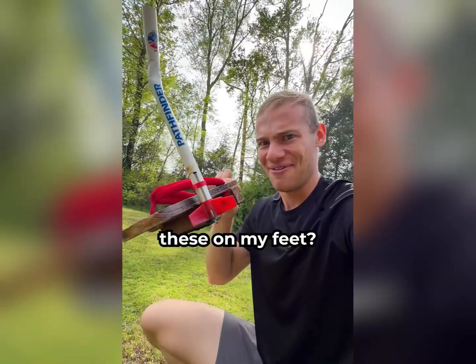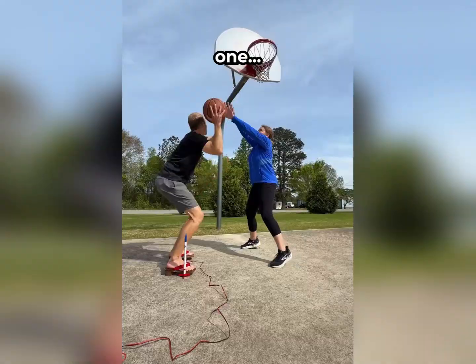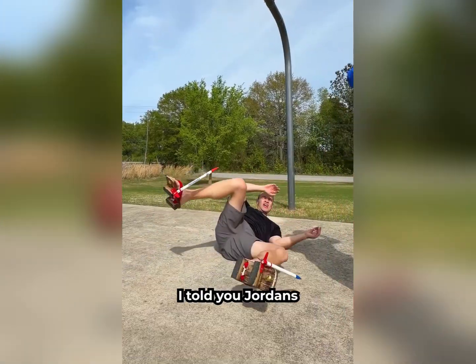Now it's time to put these on my feet. Even without a basketball scholarship, I can still be a rocket scientist. You ready to get dunked on? 2, 1. I'm ready to dunk. Wait, why'd they not go off? I told you Jordans were better.